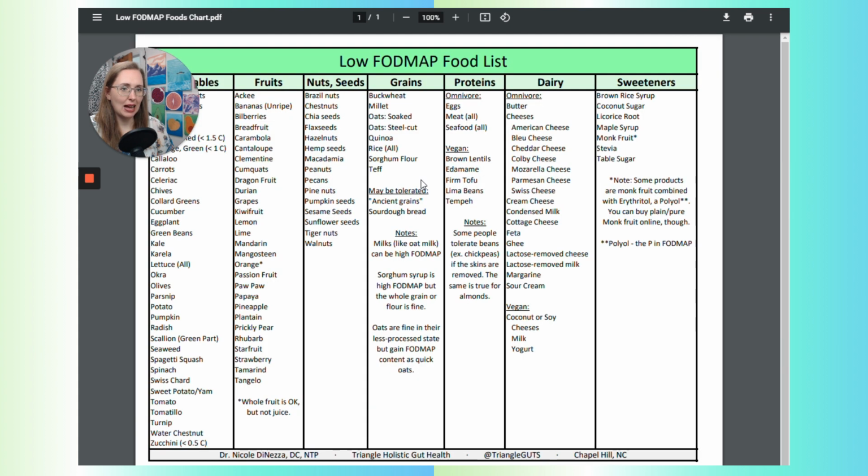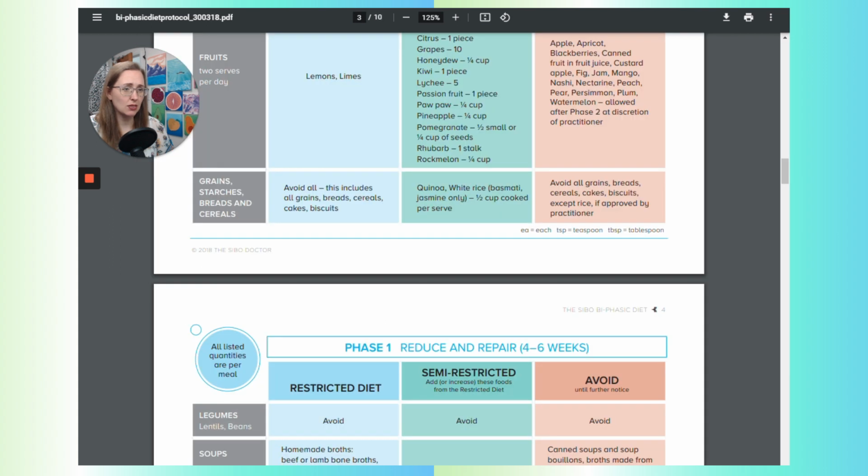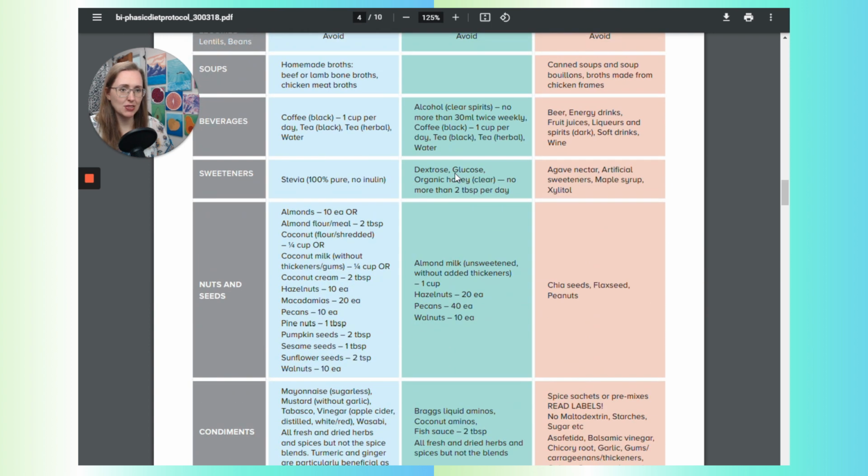I haven't had a SIBO patient yet say that millet causes problems for them, or overnight oats, or sorghum, or teff, or buckwheat. I really have not seen any issue with my patients with SIBO and IBS from these grains, and they can be important sources of fiber to keep your good microbes healthy and alive. You want to feed those microbes that like those whole grains. So if you want to keep them happy and healthy, I think you would be better to include a little bit more grain than what this diet has.